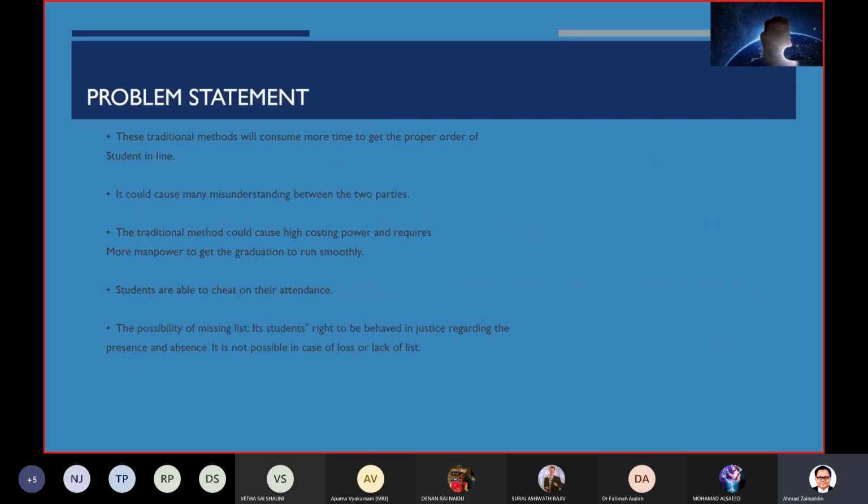So this is my problem statement. So my problem statements are these: the traditional technology will consume more time to get a proper order of students in line. It causes many misunderstandings between two parties. The traditional method could cause high costing power and requires more manpower to get the graduation to run smoothly.